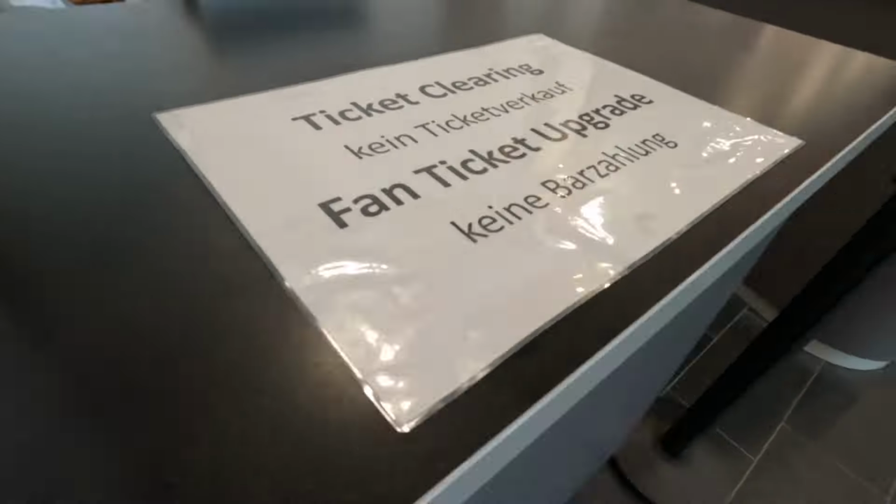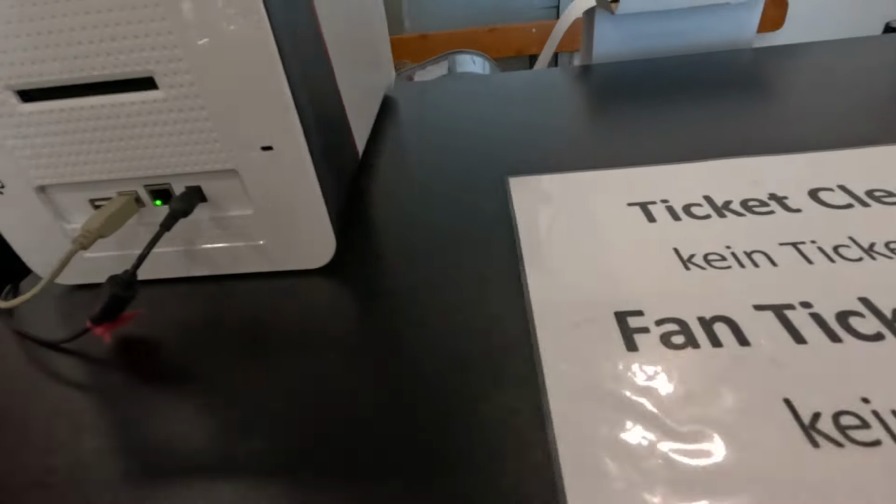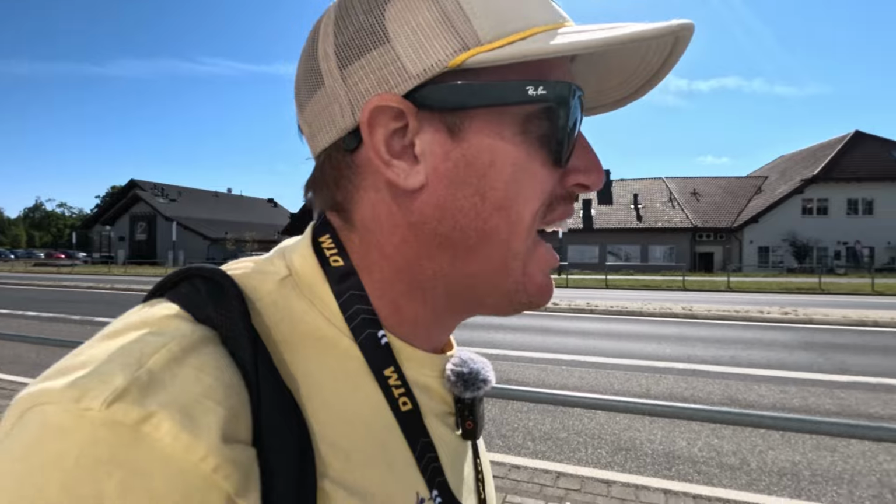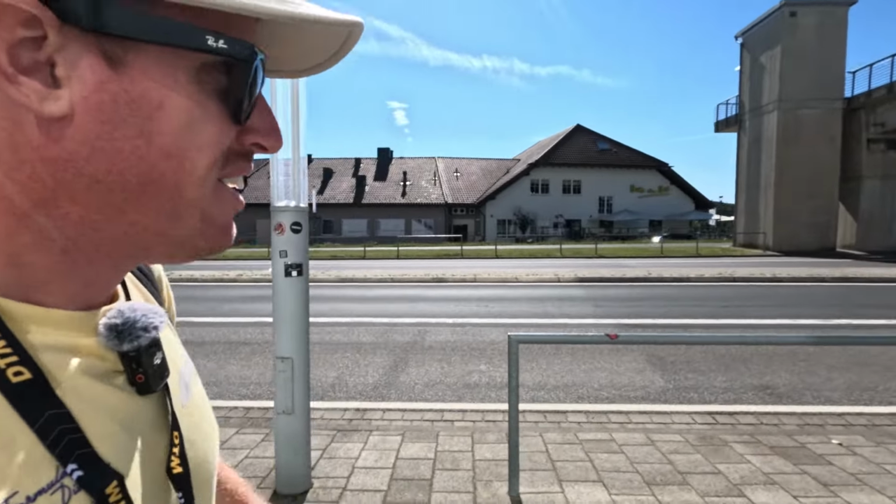Oh my. Okay, so we just did the fan ticket upgrade. It changes our ticket from a normal one to one of these ones. And that was an extra €15. Wow, walking from where I parked the car to where I am now, you already get a sense that you're in a very special place. There's literally cars driving around everywhere, and I'm not just talking any cars. I'm talking like this. Cars are stripped out, roll cages, seats in them and everything.